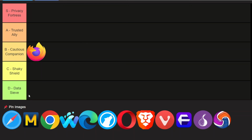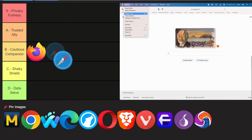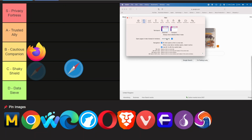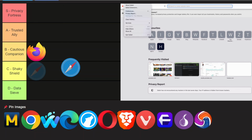Safari is up next, and let me start by saying this one is very different in the sense that it is not built off the same Chromium base as many browsers. However, does this make it a privacy browser? Safari automatically blocks third-party cookies, preventing websites from following you across the web. This feature, combined with its intelligent tracking prevention, ensures your browsing behavior is harder to monetize.